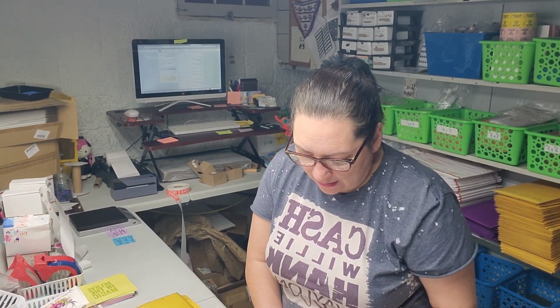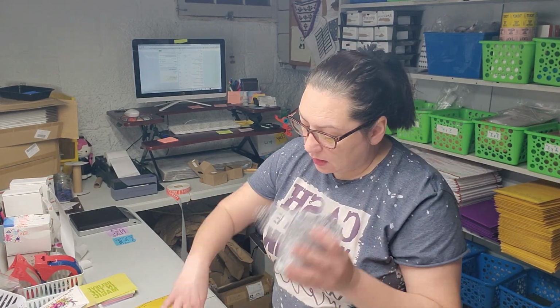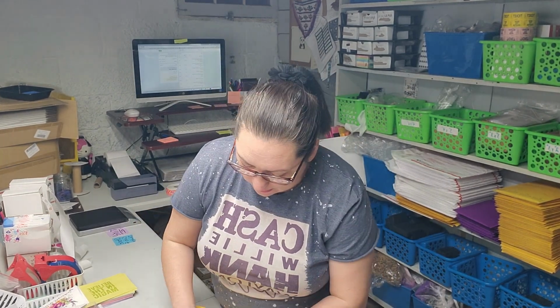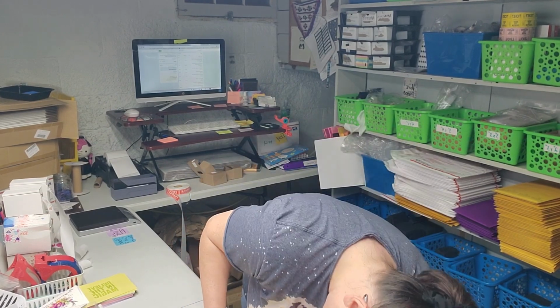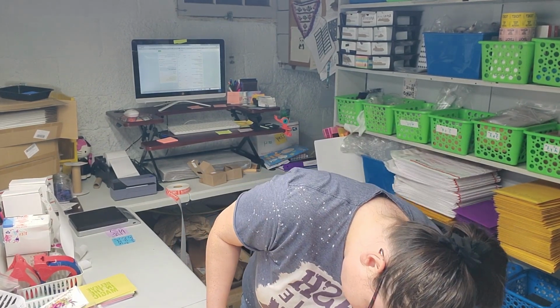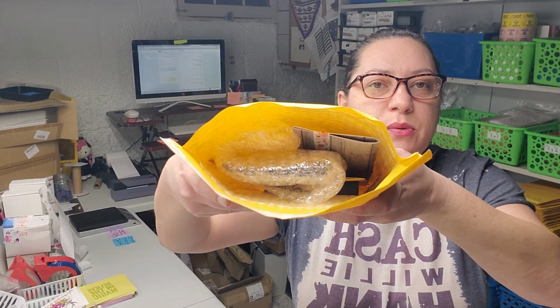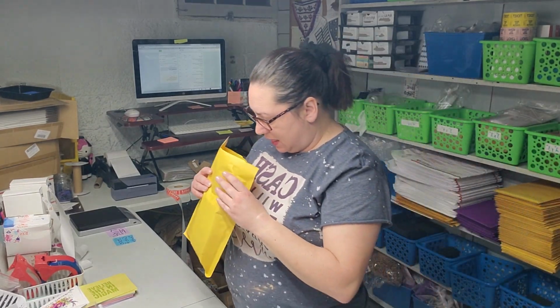I'm going to leave the excess bubble wrap loose, because if I stick that to the side, there's bubble wrap inside of this container. And I'm just going to put it on the top, so you guys can see. So just putting it on the top. Since there's bubble wrap also inside of this envelope, it's going to make things less likely to move around, because that stuff sticks to itself. So I'm going to leave it like that.